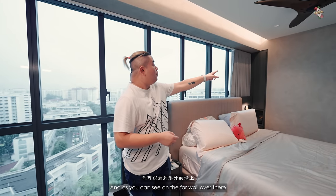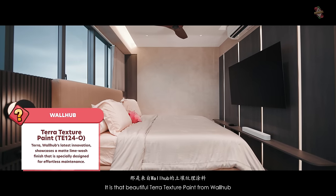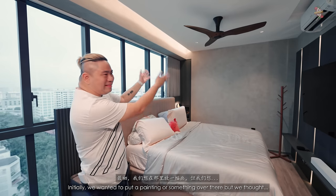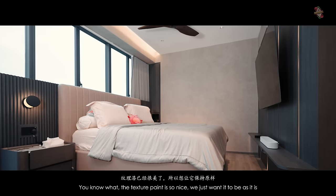And as you can see in the far wall over there, it is that beautiful Terra textured paint from Warhub, which flowed from the living room all the way to the bedroom because we just loved it so much. Initially, we had wanted to put a painting or something over there, but we thought, you know what? The textured paint is so nice. We just want it to be as is.